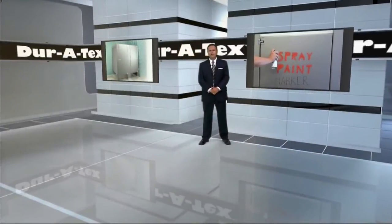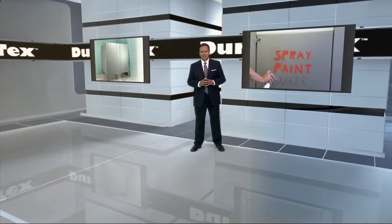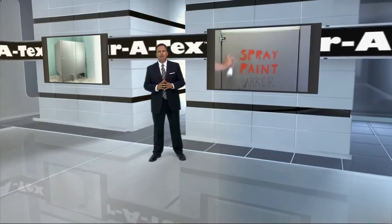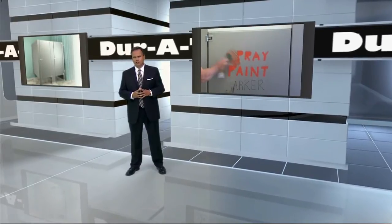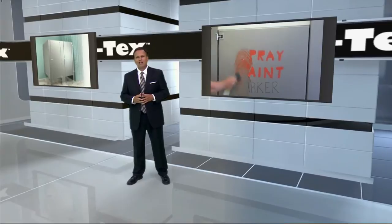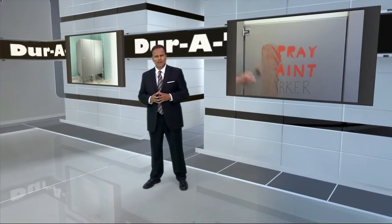Metpar, one of the leading producers of restroom partitions, has designed, tested, and now has made available the greatest innovation in powder-coated metal partitions. Dur-A-Tex, a new line of textured galvanized steel partitions, is manufactured with a two-coat paint process for the ultimate protection against corrosion and graffiti associated with vandalism.